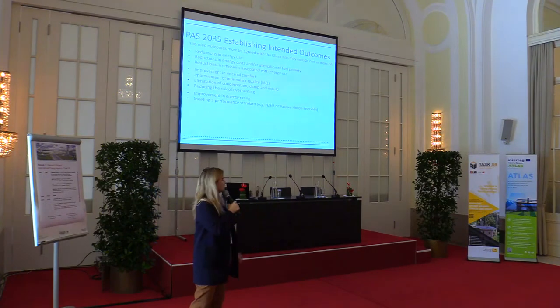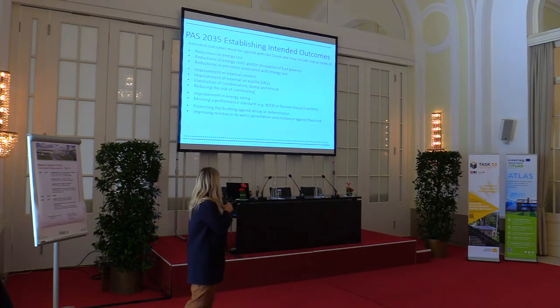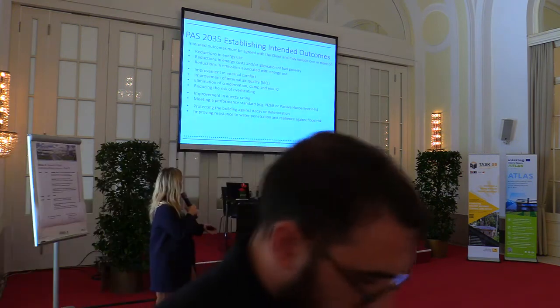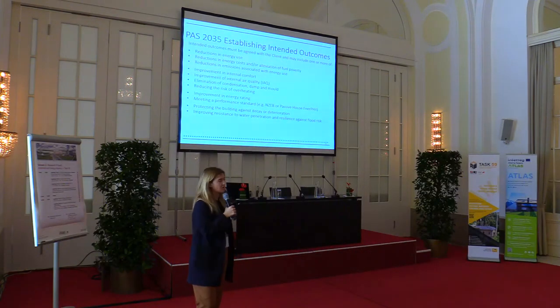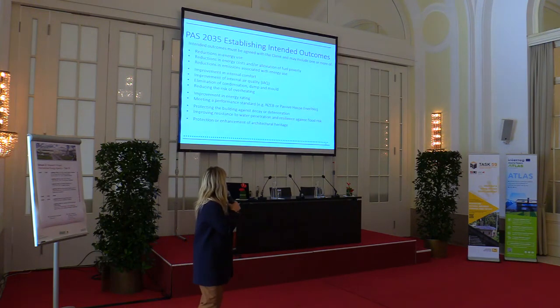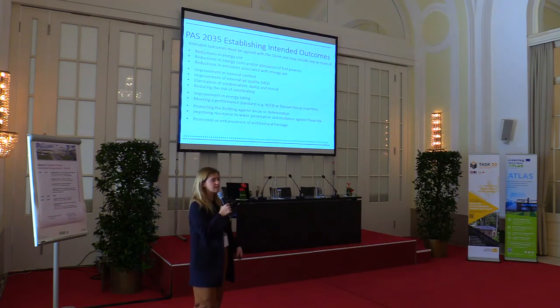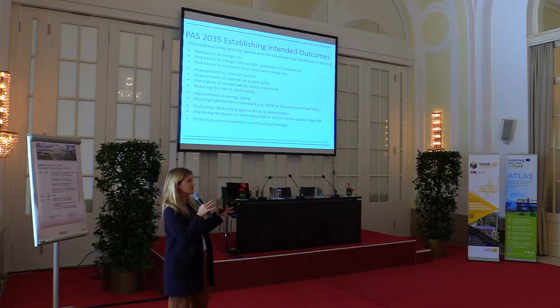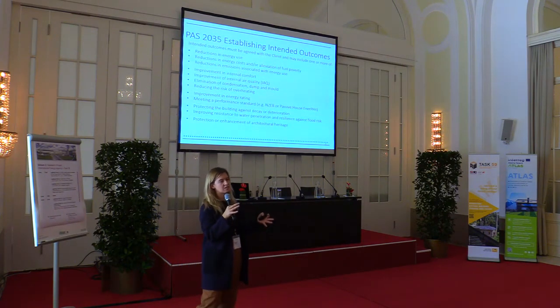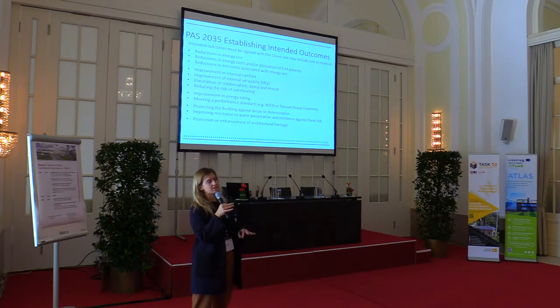Others might be meeting a performance standard or a voluntary standard. Others could be about protecting the building against decay or deterioration. But more important for us is the protection or enhancement of architectural heritage. So these are intended outcomes that must be agreed at the start.